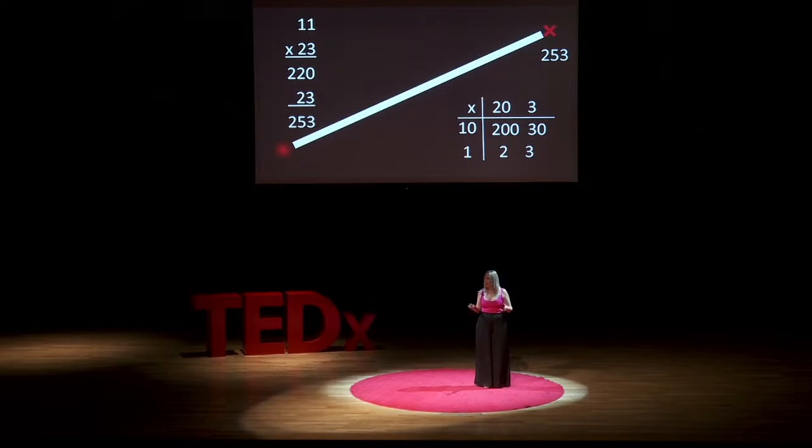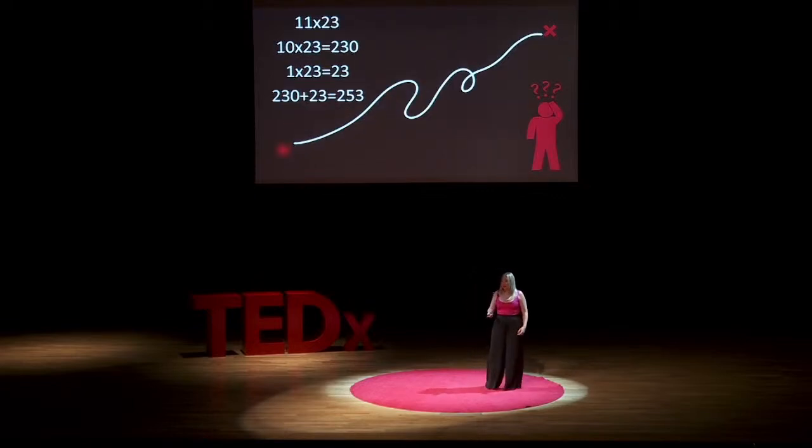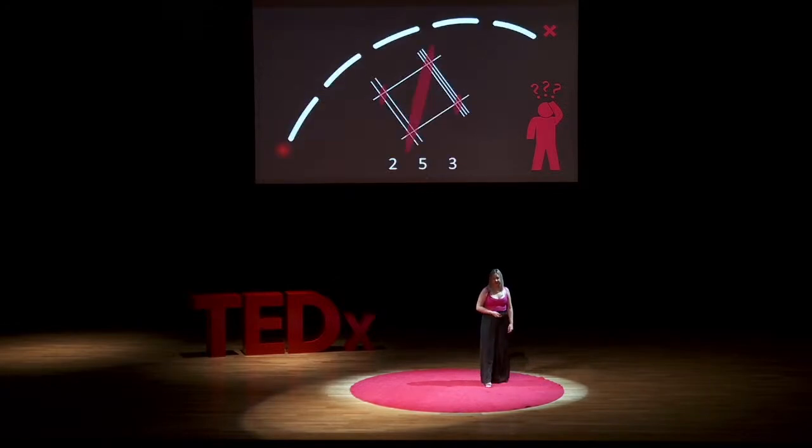Okay, so a lot of people would probably start with this if they were writing it down on paper trying to work it out. Some people, if they do it in their head, like to split it up. 11 times 23. Well, 11 is the same as 10 plus 1. 10 lots of 23 plus 1 lot of 23. Again, another beautiful method. The Japanese have started using visual representations, using the lines, and where they intersect is what would give you the answer.